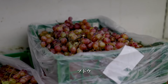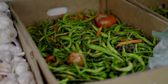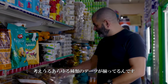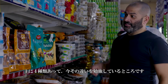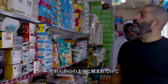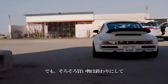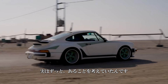Pomegranates, grapes, garlic, look at these chilies. Fantastic. And dates. They have got every kind of date imaginable. There's 4 main types of dates. I'm learning about these. There's even date paste. And piled high, this beats any service station in Europe. Look at it, it's everything. But enough shopping for now. It's time to get back on the road where I had been contemplating.